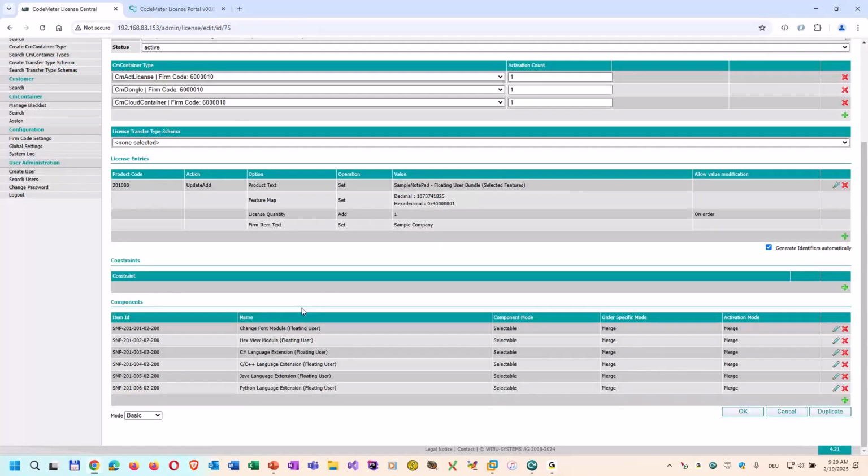And what does the component mean? Yeah, in this case, the components are the bundle. So with the main item, these components can be sold together as one package. And there are some special settings that need to be set for each component.